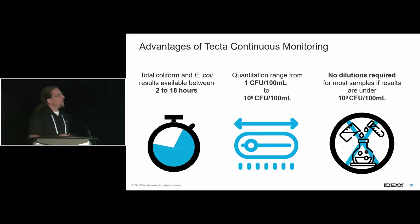Again, because we are not doing the counting ourselves, we're basing the concentration on the time that it becomes positive, which means that you can have a much larger counting range without having to do any kind of dilutions. Again, so basically 0 to 1 up to 10 to the 8 CFU per mL, and no dilutions required.